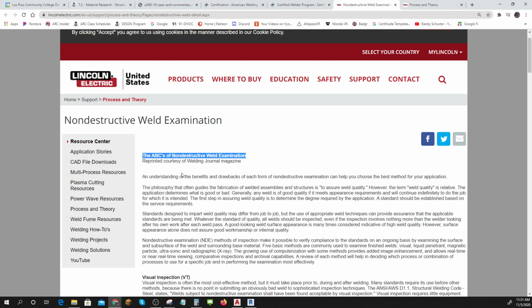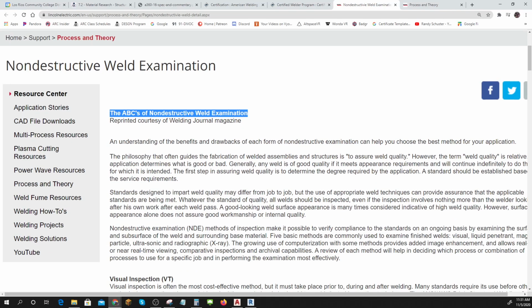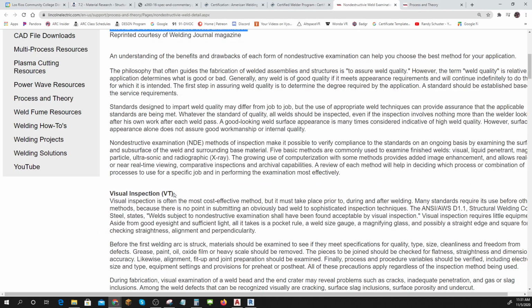And so here's a cool site. It's by one of the manufacturers. So you can imagine that the manufacturers want to ensure that people do a really good job of testing so that their product isn't blamed for doing bad tests. So this is a little thing. So there's visual inspection.